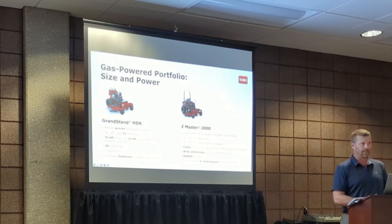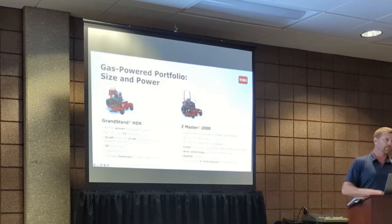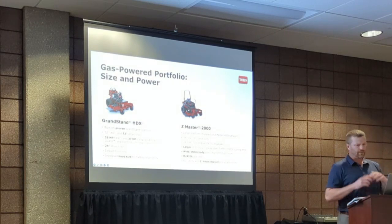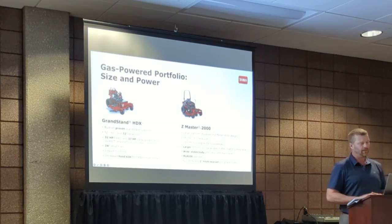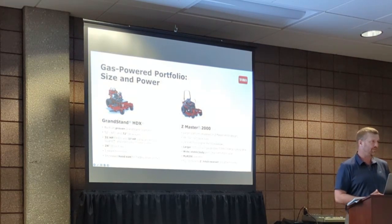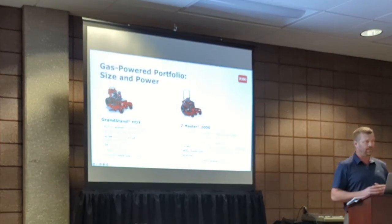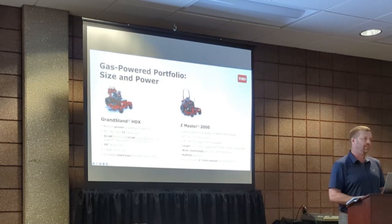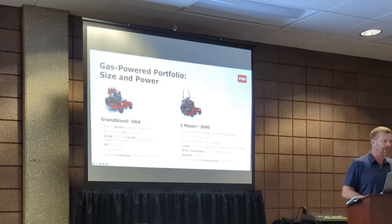So this Grandstand HDX, you'll have horsepower up to 37. You also have the Vanguard engine with oil guard, so up to 500-hour oil changes. And then the tires are big, like the overall machine's big, the frame's big I-beam on the front end, but you also have 24-inch drive tires. So it's a very big machine. And think about when you're trying to cover big open areas with a 72-inch deck, this machine's gonna be perfect for that.